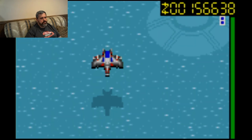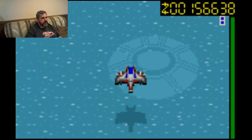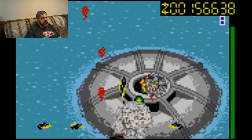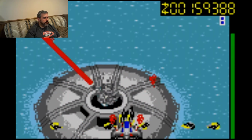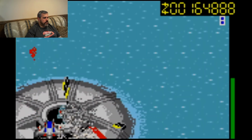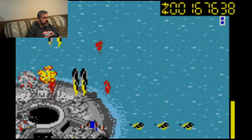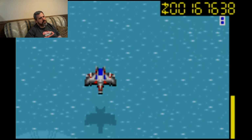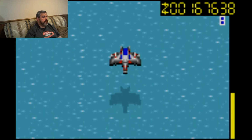I never really noticed a drop shadow with the ship. That's kind of cool. I like how you can just barely see it underwater. You can tell with these old systems, they put a lot of work into the programming. Jeez. There we go. See that? Got it. Third time's a charm.